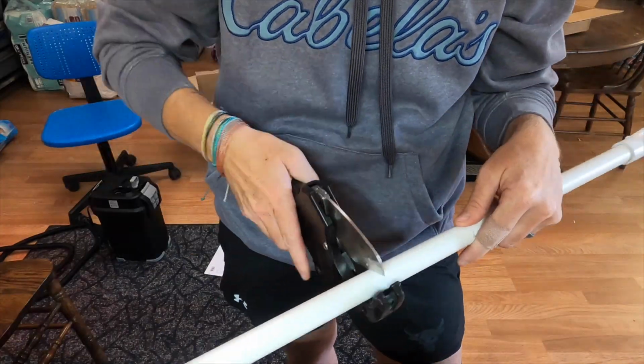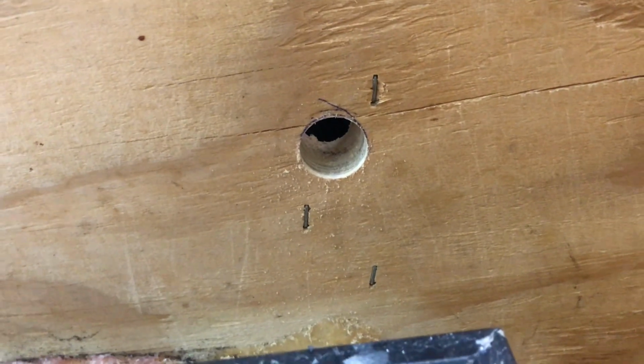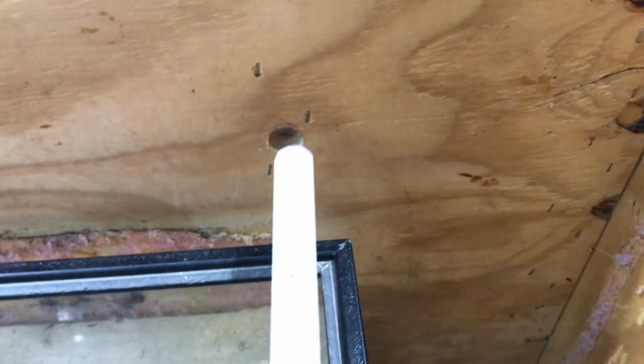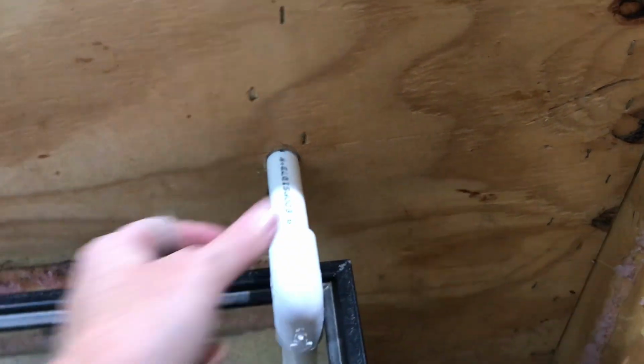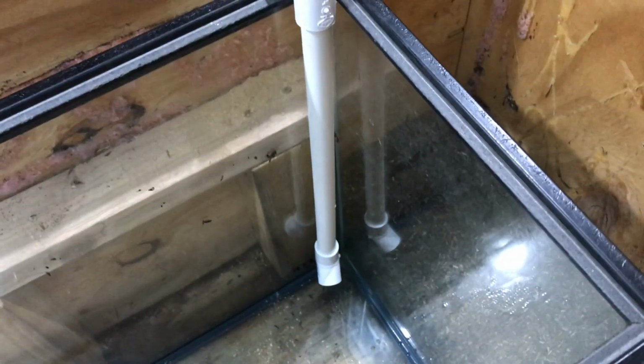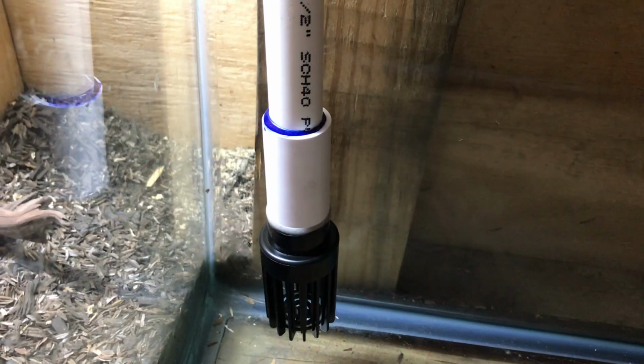My light is starting to dwindle, so that's why it looks a little bit darker. I'm trying to get this done before I lose all of my daylight. All right, so I just drilled out that beautiful hole, and look at this. Perfect fit. So there's our PVC. Now I just need to cement glue it all together.